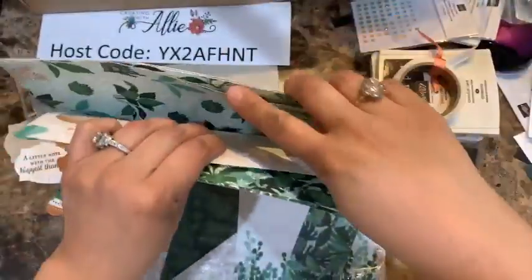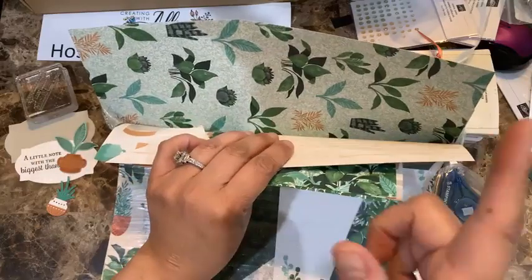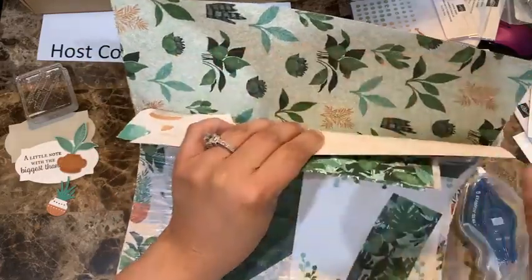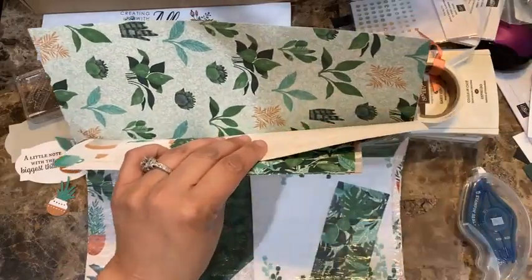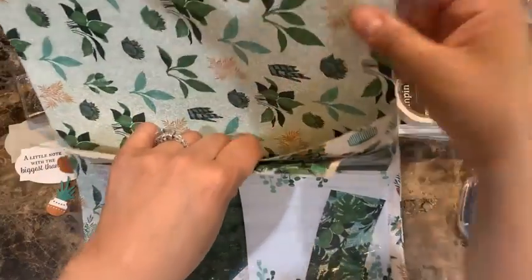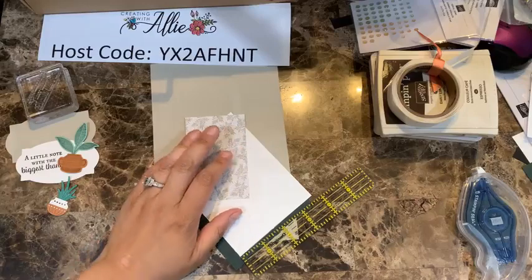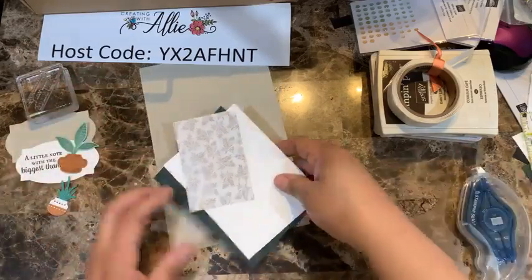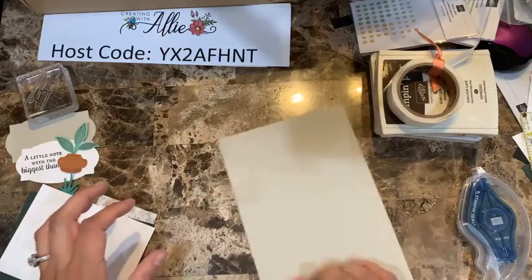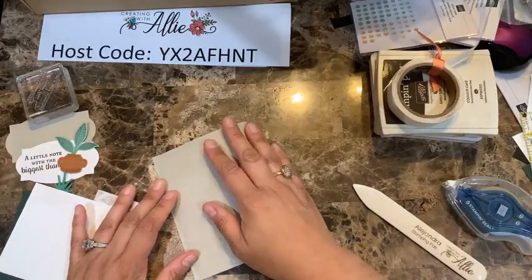And then there's this other one, right, where you can cut out some of the images using the dies, okay, like this one. So that's this one, and that one can be cut out with the die. So that's kind of cool, as well as this one. This other one can be cut out with the die cuts. So some of the images from your designer series paper can be cut out with the dies, and some others you will have to cut out with the scissors, okay?